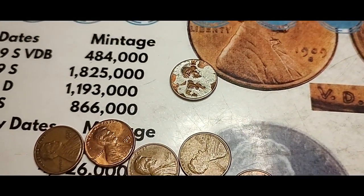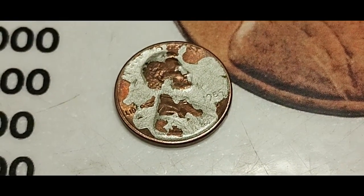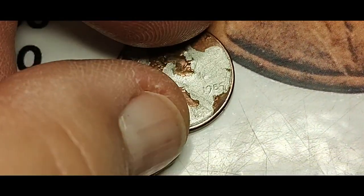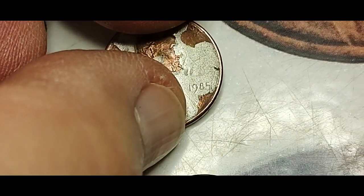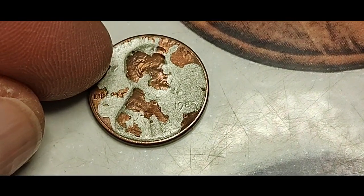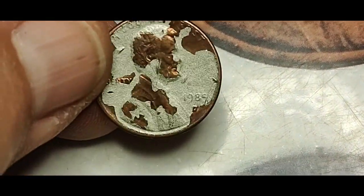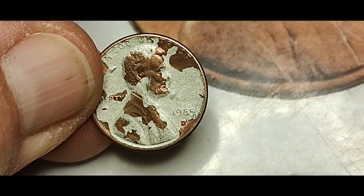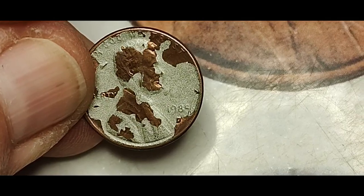What do you reckon happened to that guy? It looks like it's 85, I think. You think that was picked off by somebody after the mint, or did that happen at the mint? I guess I'll just hang on to this one and see if any of you have any comments.